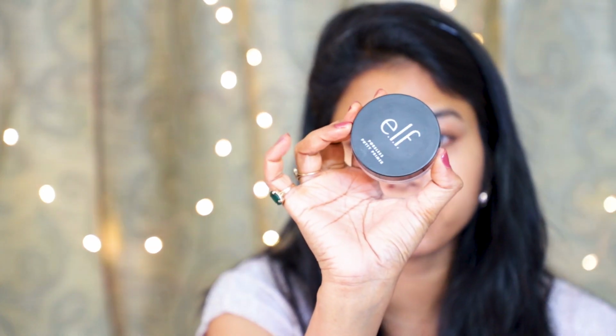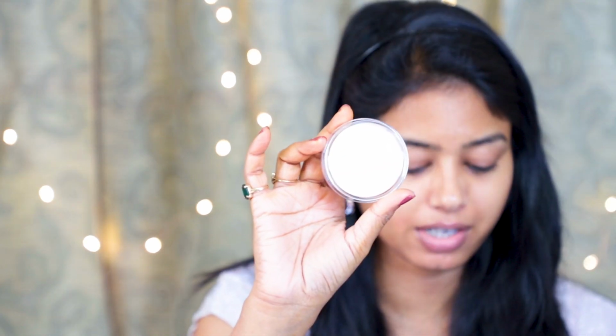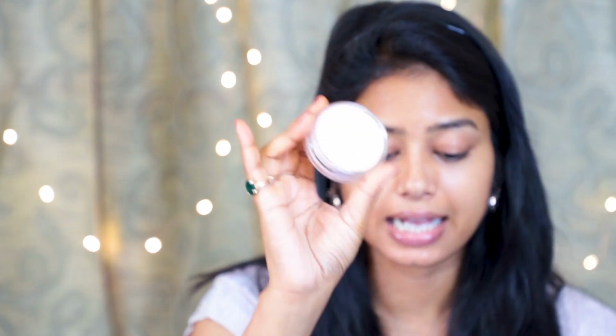For priming, I'm using this e.l.f. Poreless Putty primer. Now, e.l.f. is not available in India, but I got it from an Instagram store called Dipbrow, and the delivery was very good, and the price does get increased a bit because of the custom charges and also the shipping charges from whichever site they order from. But yeah, I'm going to try this primer for the first time today. The mark that you're seeing on it is just because I was trying to swatch it on my hand once, and yeah, let's see how it performs.